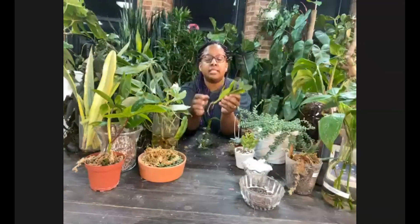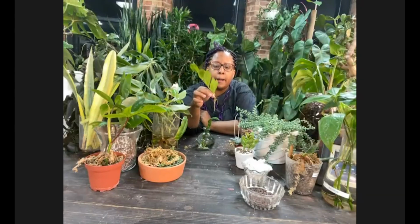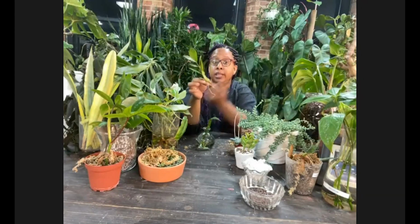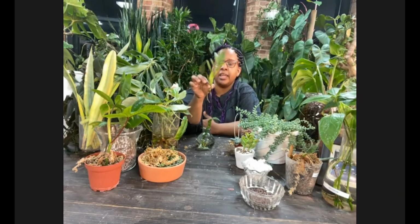So this is a ZZ plant. I was in a Facebook group and someone was talking about cutting back her plants and pruning them. ZZ plants aren't plants you generally want to prune, but something was happening, it was too big or part of it had died and she was trying to save parts of it. And so I was like, the tips look good, you could cut those and propagate those.